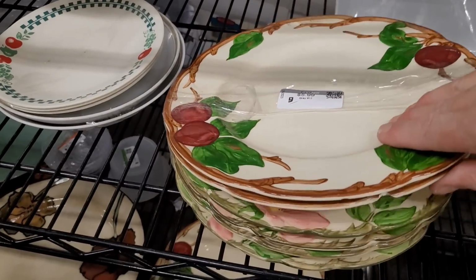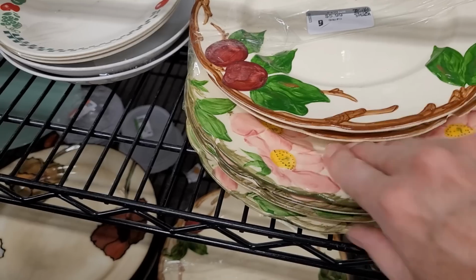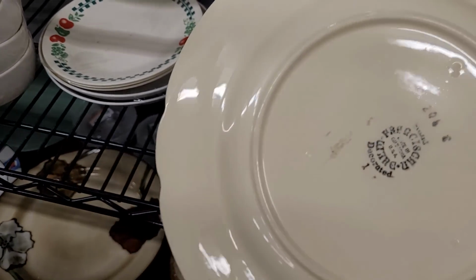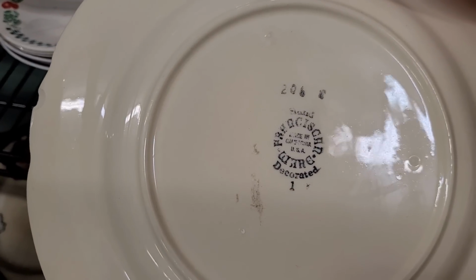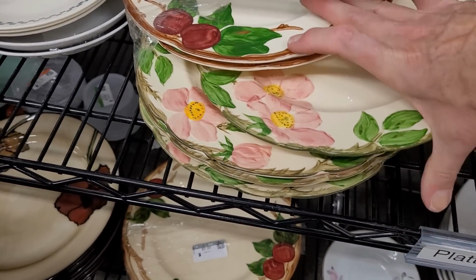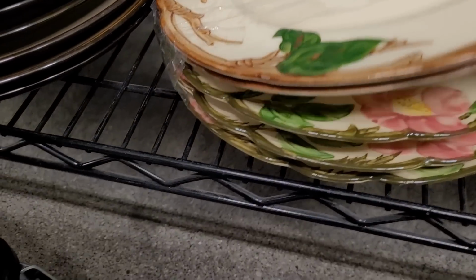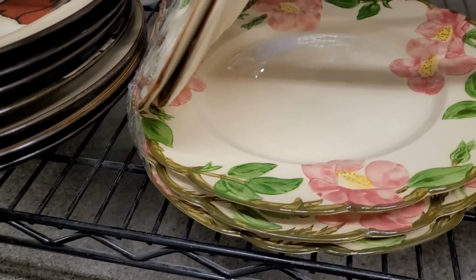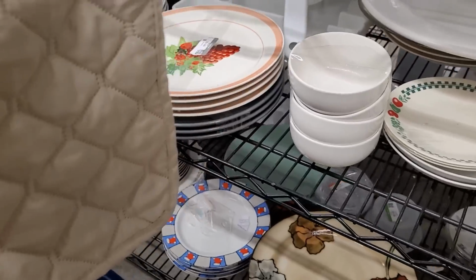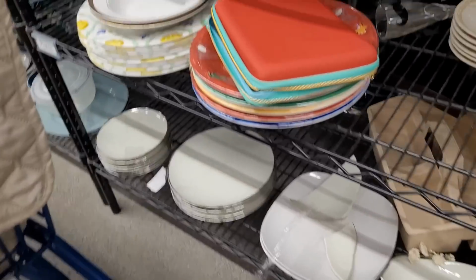I found another bowl to show you. Franciscan ware. This one has a chip on it, but Desert Rose and their apple pattern. I'll show you the mark here. There it is, made in the USA. These can sell quite well. If you enjoy selling plates and dishes, more apples down here. They are stacked along with the Desert Rose pattern. Quite odd numbers. But good if somebody is looking for replacement pieces.